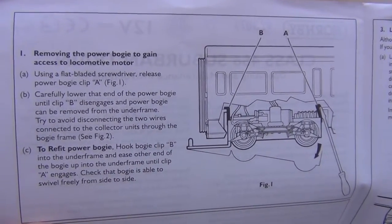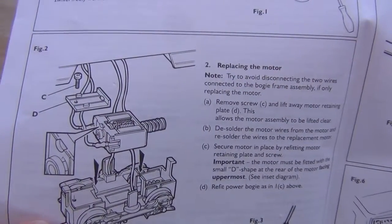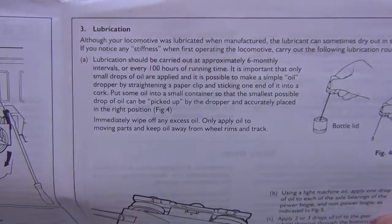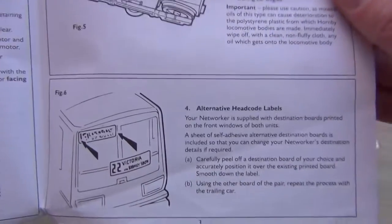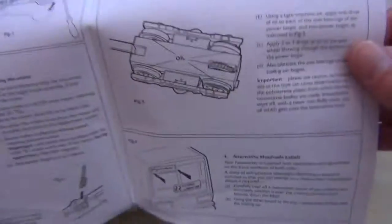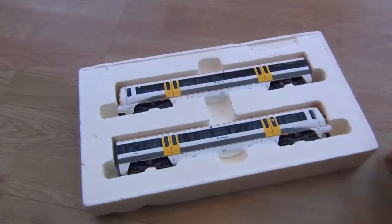Removing the power bogie to gain access to the motor, should you ever need to repair or replace it. It even gives you hints and tips on how to replace the motor, where to put tiny, tiny drops of lubrication, and an alternative head code option. Wow, that's something I was not aware of, but I'm sure Liam has probably been aware of that. So, let's put that to one side.